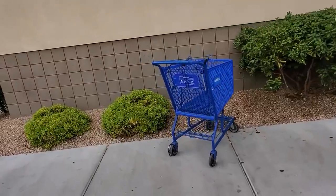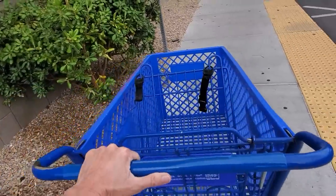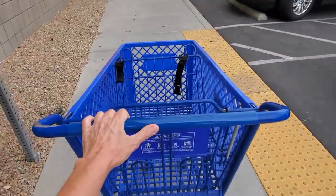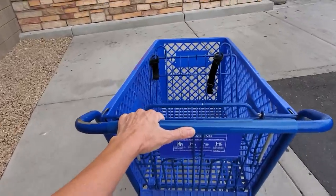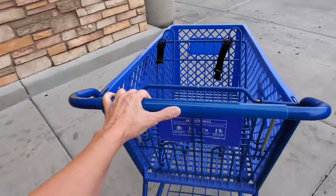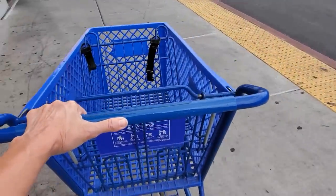I really appreciate that they let us take the carts outside at this Goodwill. So here's one just waiting to go back inside. So I'm going to grab this one so that there's one less cart for them to have to go gather and one less reason for them to make it so we can't take them outside.